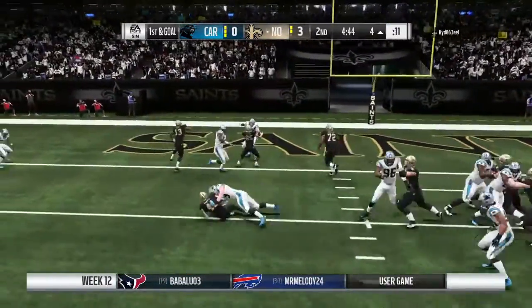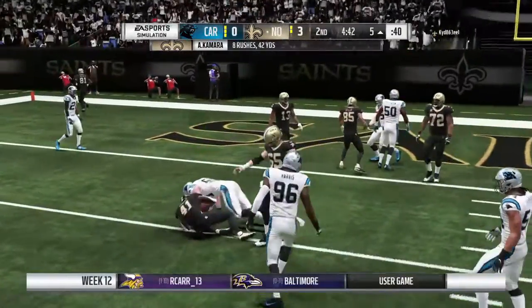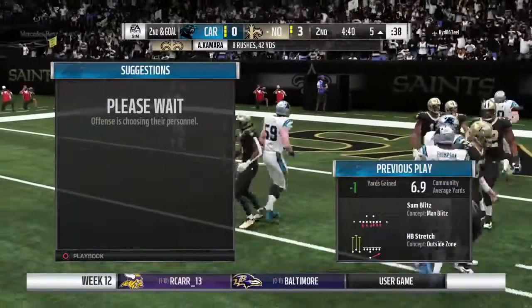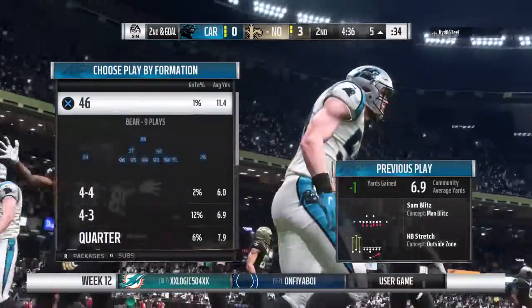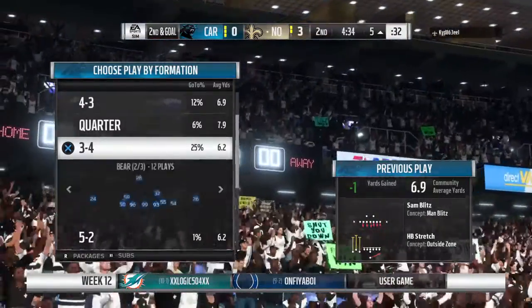Try to pound it in, Kamara. And this time the yards won't come so easy as they'll, in fact, tackle him behind the line. That's going to go as a loss of a yard, and it'll be second down.